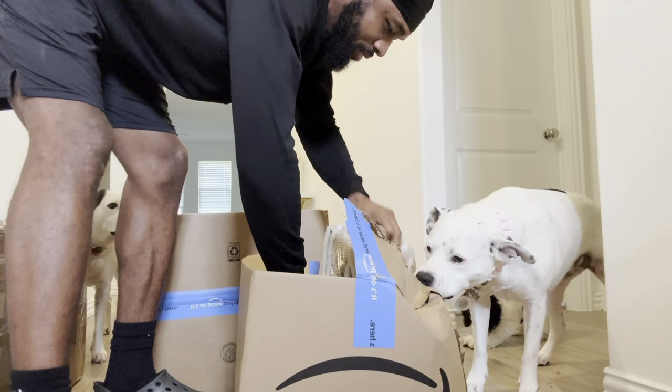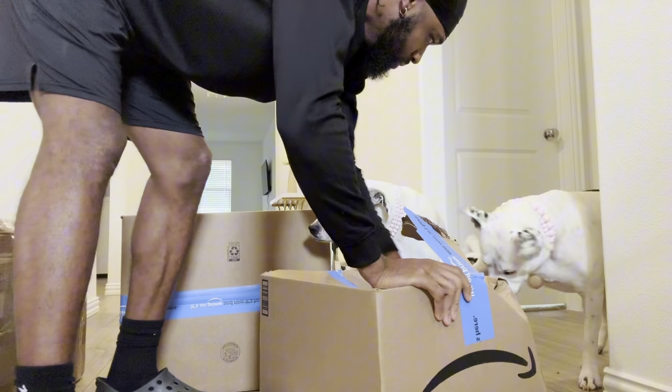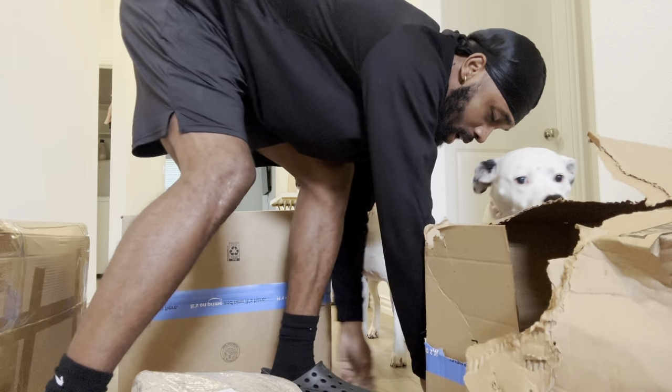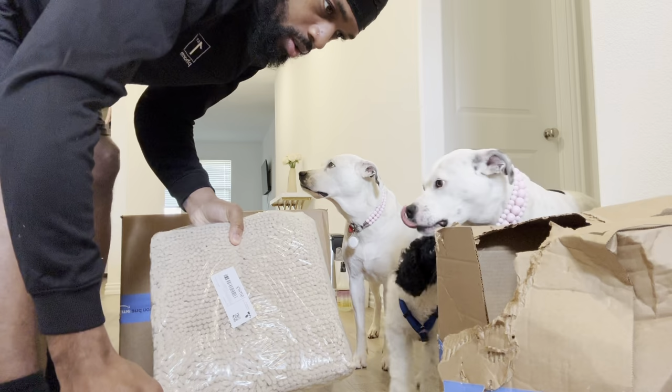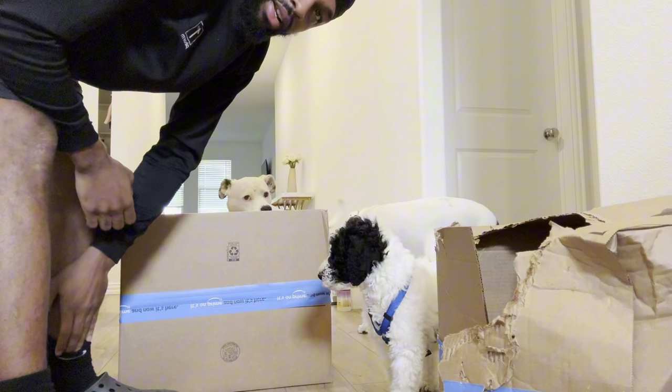All right, we got some floor mats. Yeah. These are mostly for the dogs, so when they come in and out the house, just watching their footing and stepping. It's been raining a lot lately. So, all right, next box, open that thing up.